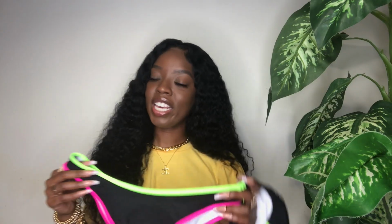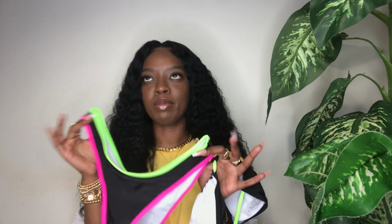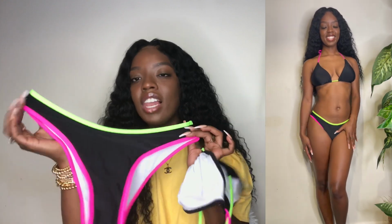And I don't think I rated the last one, but the last one, 10 out of 10 as well. The next bikini on the list is this black bathing suit that has a pop of color. It's really giving Cosmo and Wanda vibes with the green and pink on it. But I love this bikini.